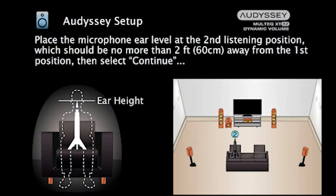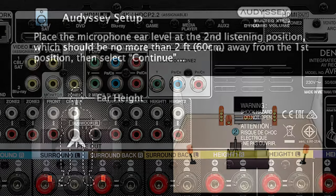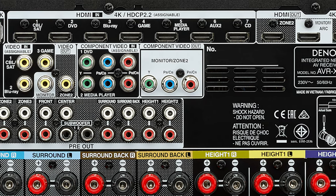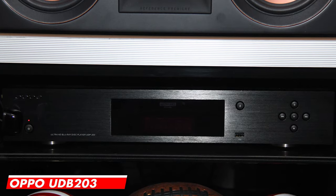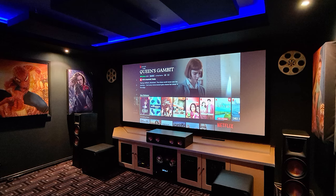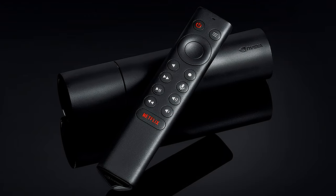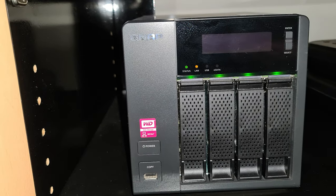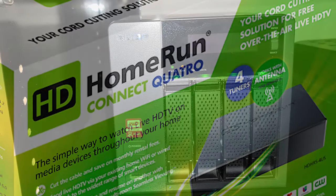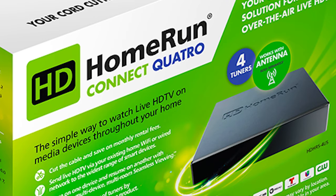Audyssey MultEQ XT32 acoustic measurement system, compatible with Alexa voice control, and of course is equipped with 8 HDMI inputs. In his AV cabinet, he's also using the world famous Oppo UDP-203 4K player, but mainly streams his media through the 4K Nvidia Shield TV with the help of this QNAP TS-419P Series 2 4-bay NAS, used for media file storage, and has hooked up a TV tuner, which is the HDHomeRun Quattro box.